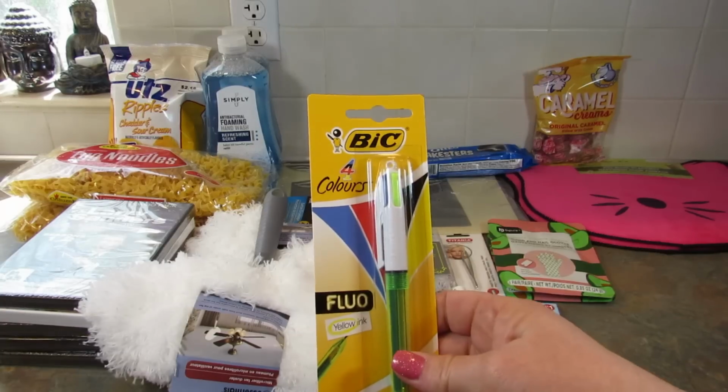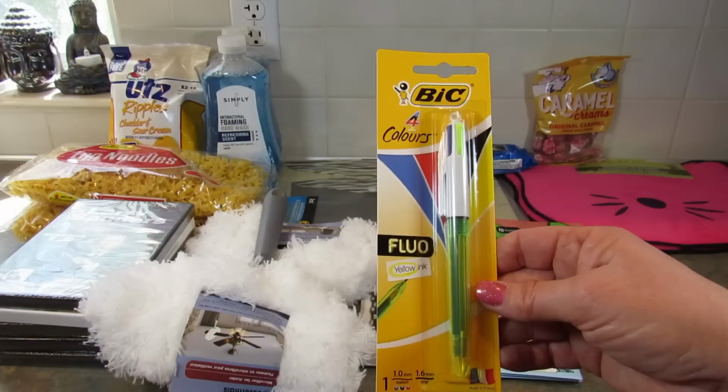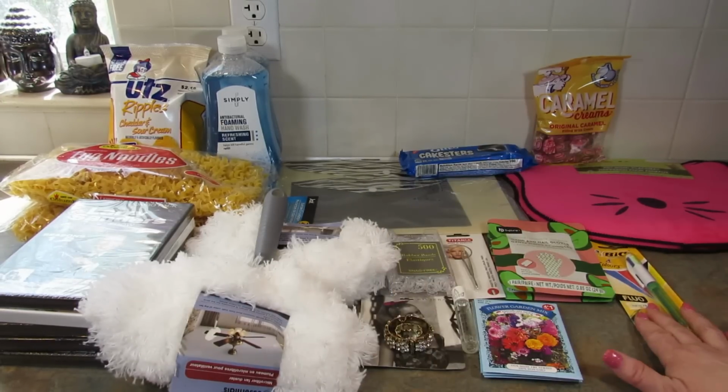Next up, I picked up another one of the Bic Four Colors pens. This one has fluo yellow ink. I'm always losing my pens. I leave them places, you know. So I grabbed one more of those.